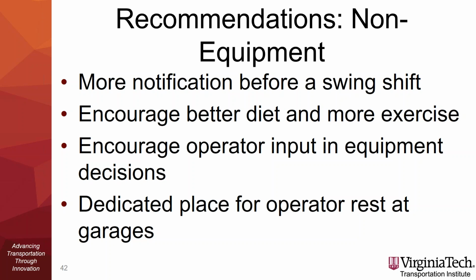And then finally, if possible, have a dedicated place for operators to rest at each of the garages. Maybe it's a room with just a bunk or two that operators can go where it's dark and quiet. They can lay down for 30 minutes if they are working longer shifts. It does provide them an opportunity to get some sleep because sleep really is the only surefire way to eliminate fatigue.